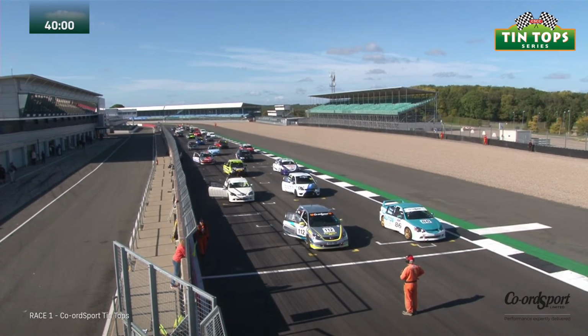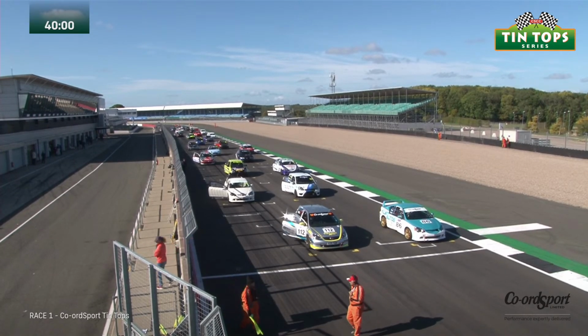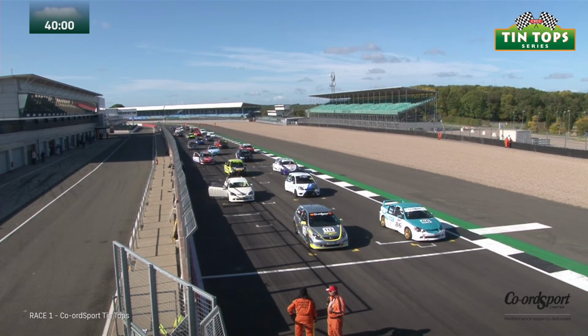So what was the phrase you used? Breakdown Bob was the phrase you used earlier on. Yes. It's now out there ready to hoik the number 16 car away. Yeah, so hopefully that will happen. The majority of the rest got away unscathed.